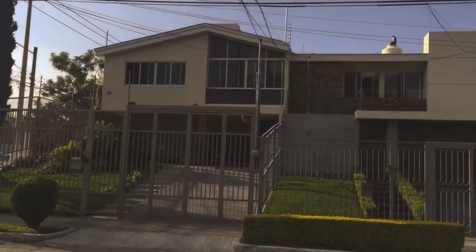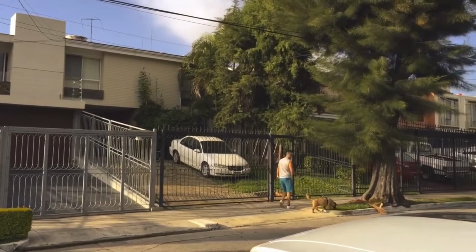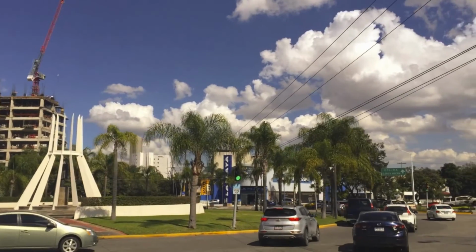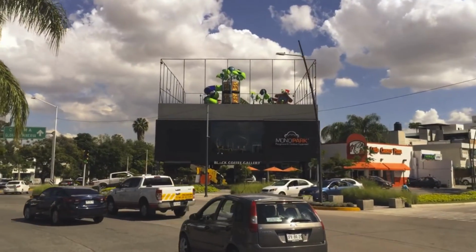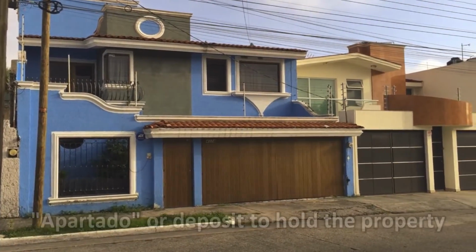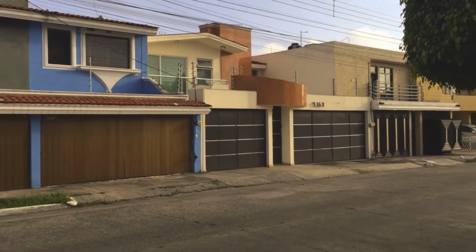In our experience, realtors responded promptly to calls and WhatsApp messages and would show us the home within 24 hours, if not the same day. If we liked the home and wanted to hold it, we would pay a refundable apartado fee of about 5,000 pesos to show some serious interest.